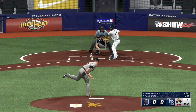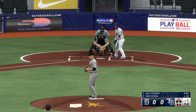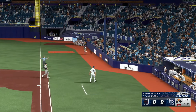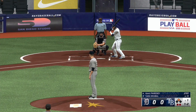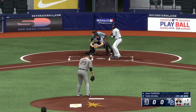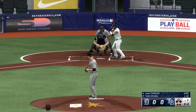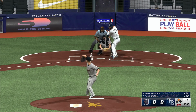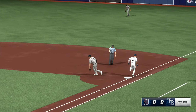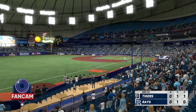Oh and two now. Just missed. It's a good take. One ball, two strikes. Man on second, two down. 2-2. Smash to the left side. Baez fires over to first. That ends the inning. The Rays strand just the one, scoreless after one.